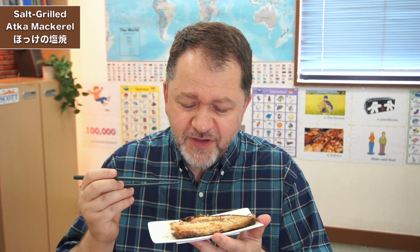7-Eleven are very serious about their fish, and this is a very good example. Absolutely smashing, absolutely amazing. Just the quality. I can't believe this is in a convenience store. Have a bit of miso soup.